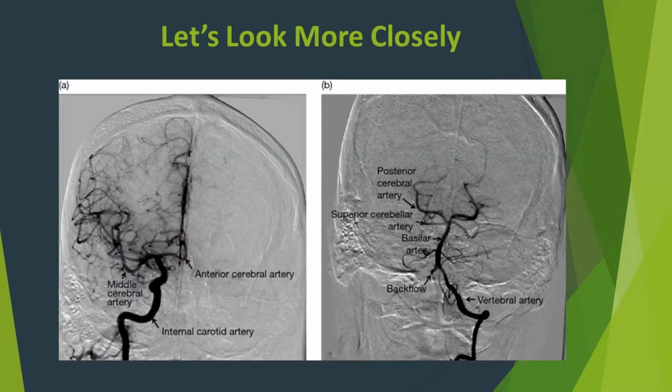When we look a little bit more closely, here's an angiogram of the vessels, and you have the carotid artery that splits off into the middle cerebral artery and the anterior cerebral artery. The middle cerebral artery is the most common place for you to have a stroke. The posterior circulation has the vertebral artery that comes up into the basilar and the posterior cerebral artery. So you can see when you have a blockage of blood flow, then you'll have correlating symptoms depending on the blood vessel and the location.